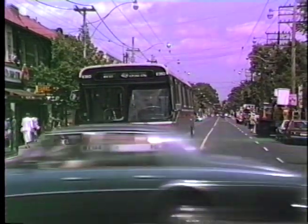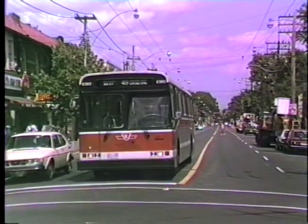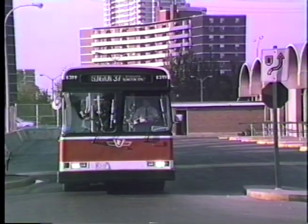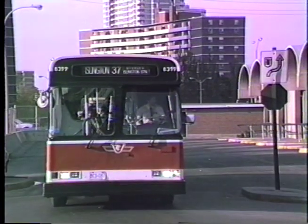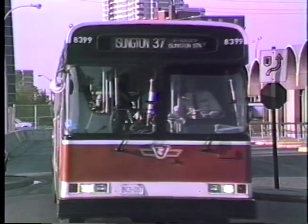8380 is approaching Jane on Annette Street. It is on its way back to Queensway Garage from the Hillcrest Duncan Shop. 8399 leaves Islington Station on the Islington 37 route, which was a shared route with the Queensway and Arrow Road garages.